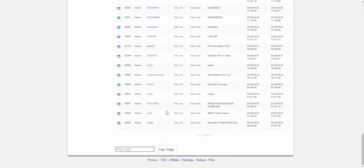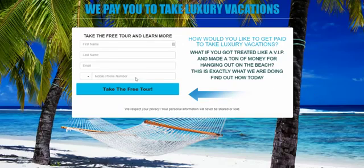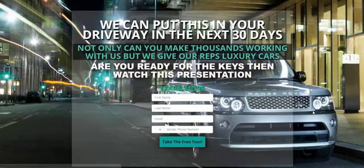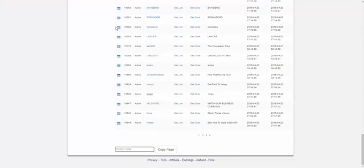So one of the things that a lot of people are doing, like here's a vacation page here, for people that are doing vacation deals. Here's a Range Rover page. I think I just showed you how it comes up. Then you have what we call landing pages.